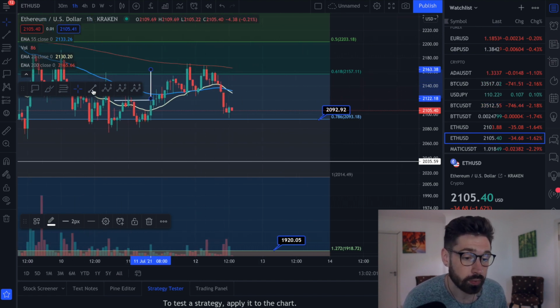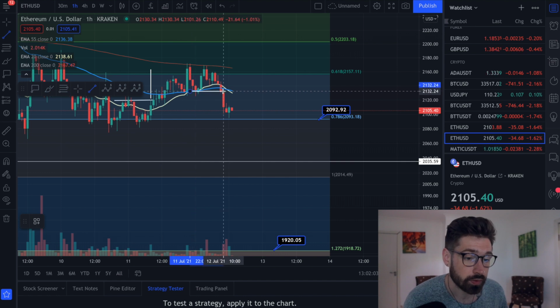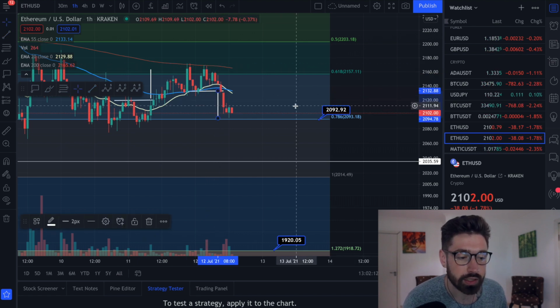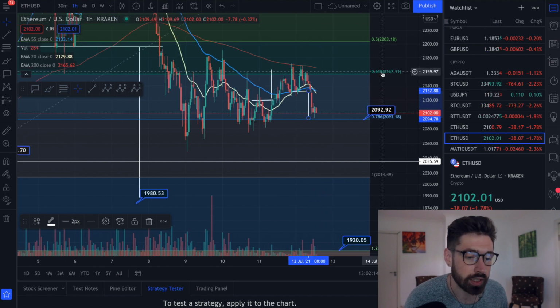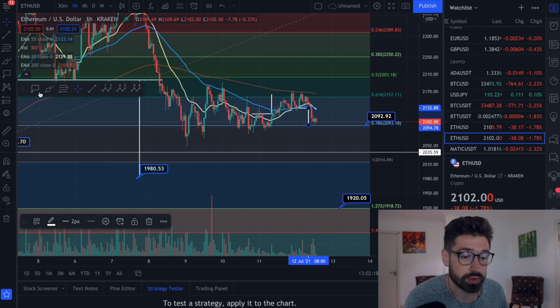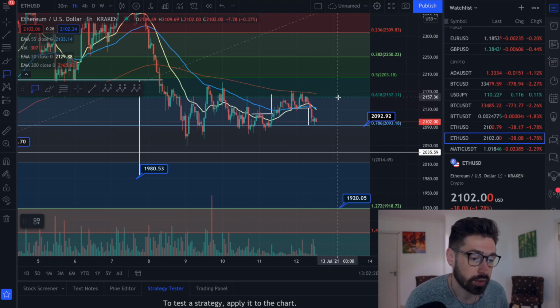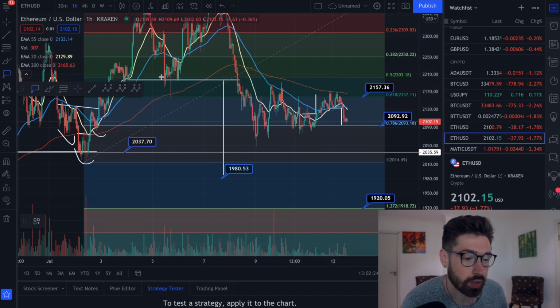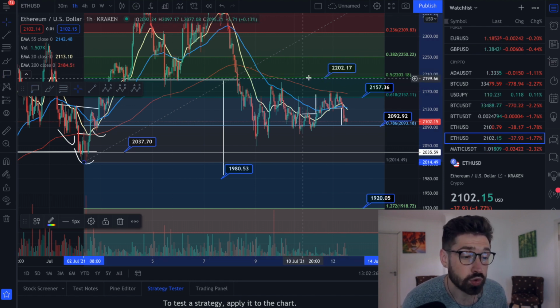Now we do have that little bit of double top here for Ethereum as well, which would bring us down basically right down to that 2092 level of support. So keep an eye on that, guys. We may see a little bit of a bounce, and if we do, we'll drop in some levels of resistance right here at about 2157, and I'll drop this one in as well here at about 2202.